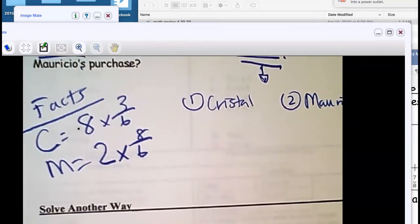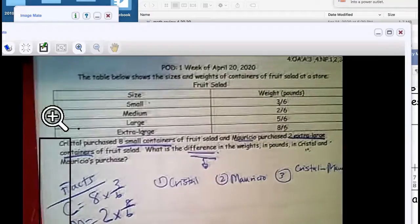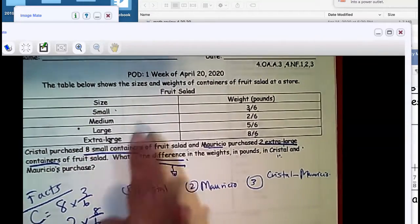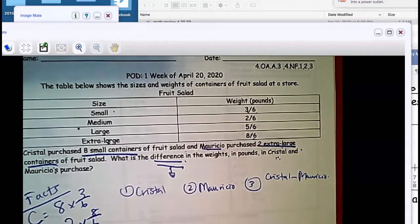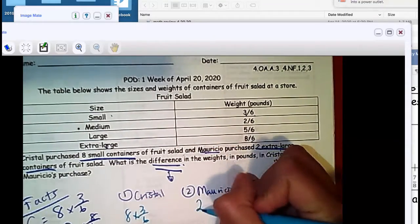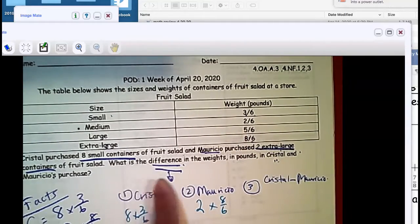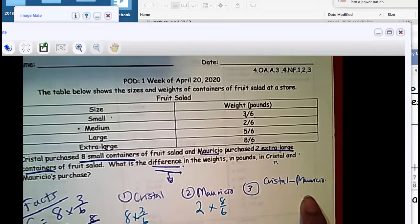Alright guys, so let's finish off the problem of the day question from yesterday. I'm not going to reread it because we already did it in the last video, but just to remind you, we have these salads here, and we know that Crystal got 8 small container salads, so we know that's 3/6. So we're going to have to find Crystal first. 8 times 3/6. Then Mauricio, he got 2 extra large salads, which are 8/6 each. And then the final question is, what is the difference in the weights in pounds of Crystal and Mauricio's purchase? So after we find Crystal and Mauricio, we're going to subtract that to find the difference.